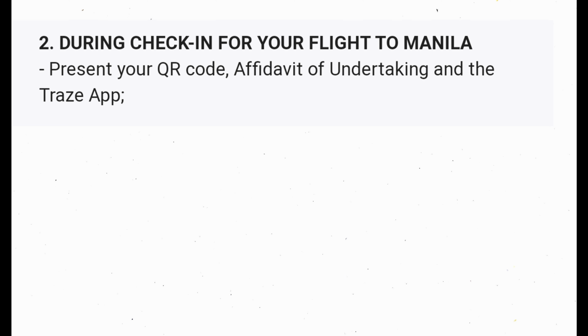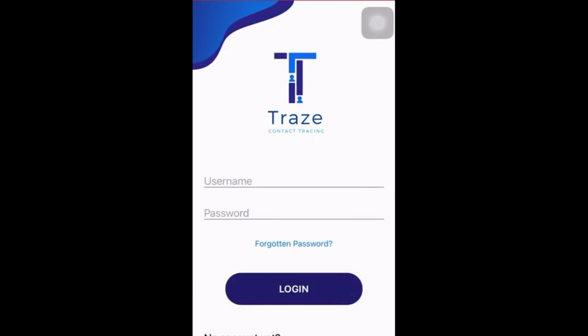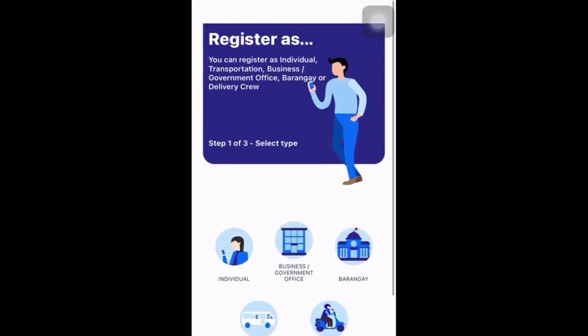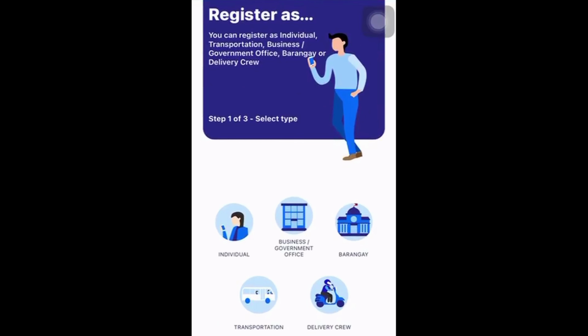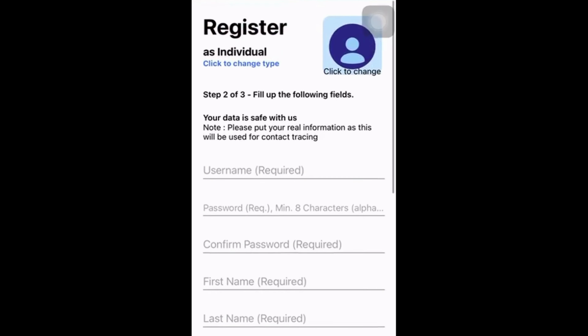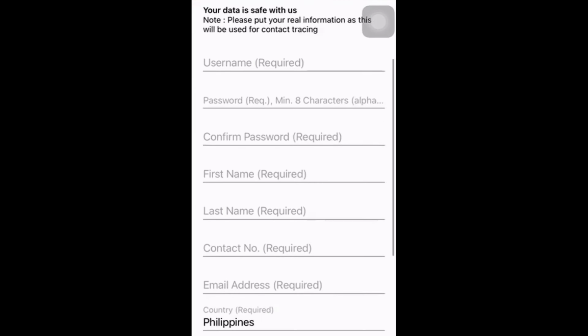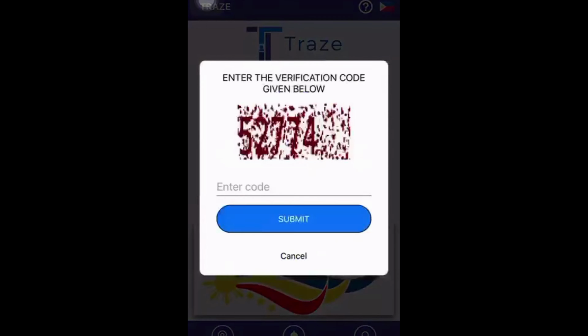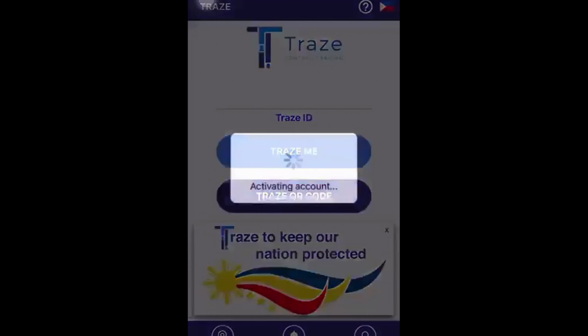You can download it in the App Store. So here's the example of registration for the Traze app. Click register. Choose if you want to register as an individual, transportation, and so on. Register your name, password, and so on. And you should input the real information here. After you register, activate your account. Enter the verification code, then submit.